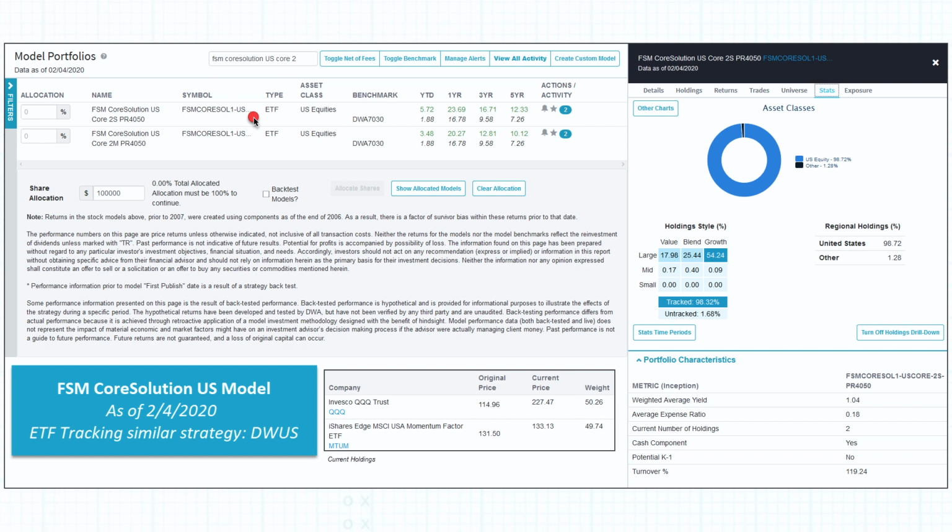One thing, before we shift gears a little bit on the alternate ETF models, we did release an ETF with Advisor Shares that tracks this model, right? And that's ticker DWUS from Advisor Shares. So if you're looking to follow this model in an ETF wrapper, be sure to check that out.